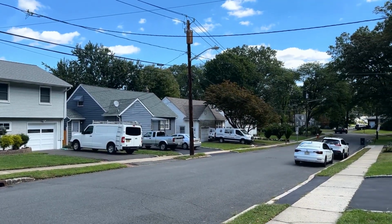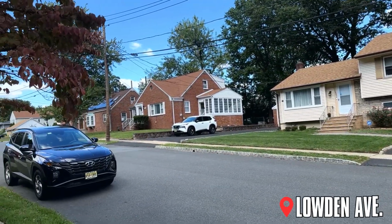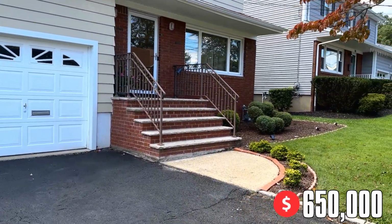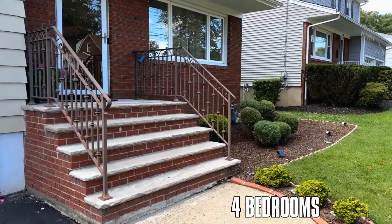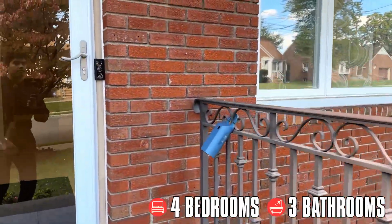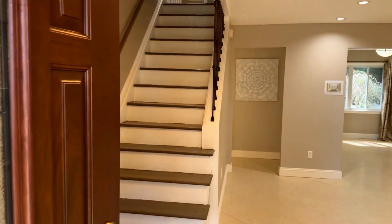And so now let's head over to the second property. This is in Loudoun Avenue. And so this property is bigger. It's priced at $650K. It has 4 bedrooms, 3 baths. It comes with a new HVAC system, roof warranty, and a partially finished basement with a separate entrance as well.